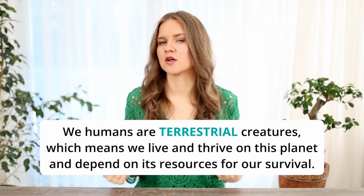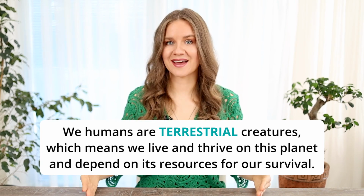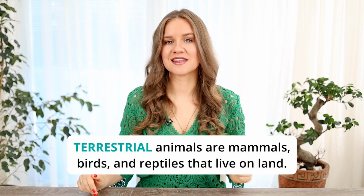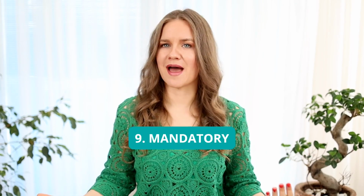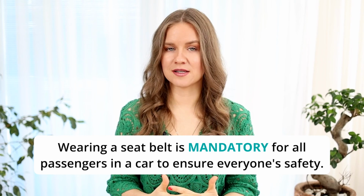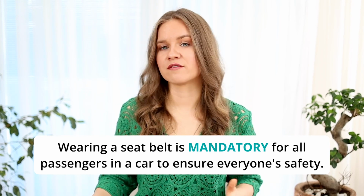We humans are terrestrial creatures, which means we live and thrive on this planet and depend on its resources for our survival. In TOEFL reading, you'll often see texts about terrestrial animals. Terrestrial animals are mammals, birds, and reptiles that live on land. Moving on to mandatory. When something is mandatory, it means it's required by rule or law. It's obligatory. Wearing a seat belt is mandatory for all passengers in a car to ensure everyone's safety.